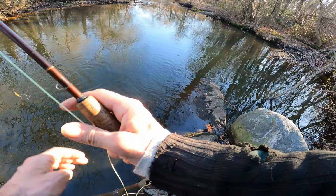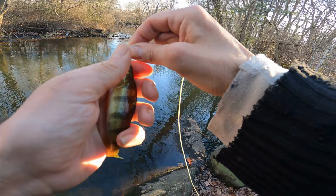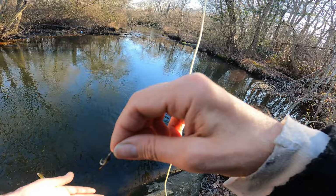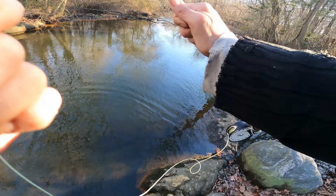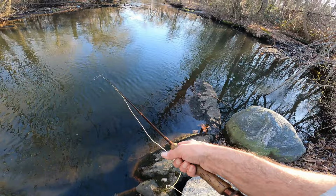What's that? Perches in here, and they seem to be liking that nymph. They're tight on the bottom too. So nymphs are great. They'll take about anything. And great for those days that just aren't too active. But the Woolly Buggers are just a great overall fly. Definitely will try to finish the night out with the Woolly Bugger.